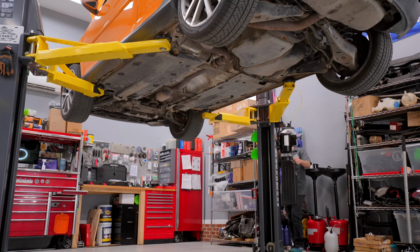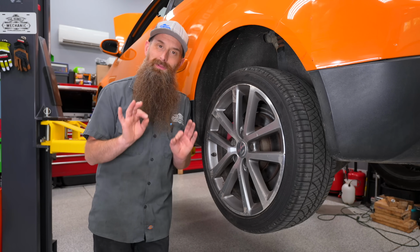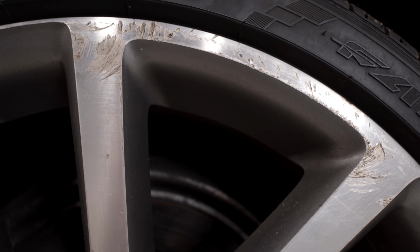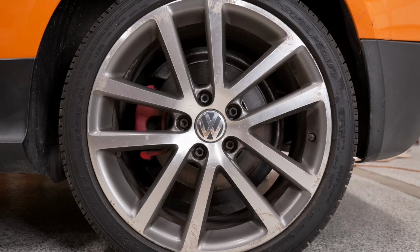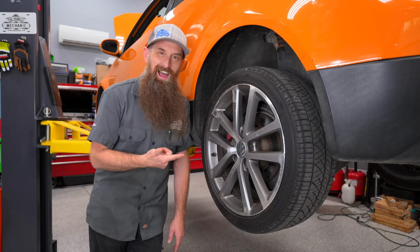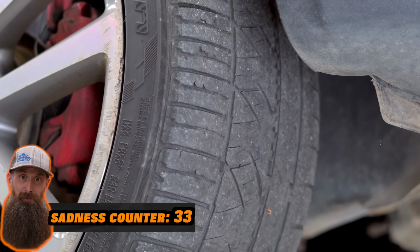The exterior of the car, on the other hand, we got some problems. First up, we have a complete set of drive-by feel wheels, as demonstrated by how terrible they look. So I gotta know, what's the best looking wheel for a Mark V? Let me know in the comments, because this thing, I don't think these are even worth trying to get fixed. In addition to wheels, looks like we're gonna need some tires too.